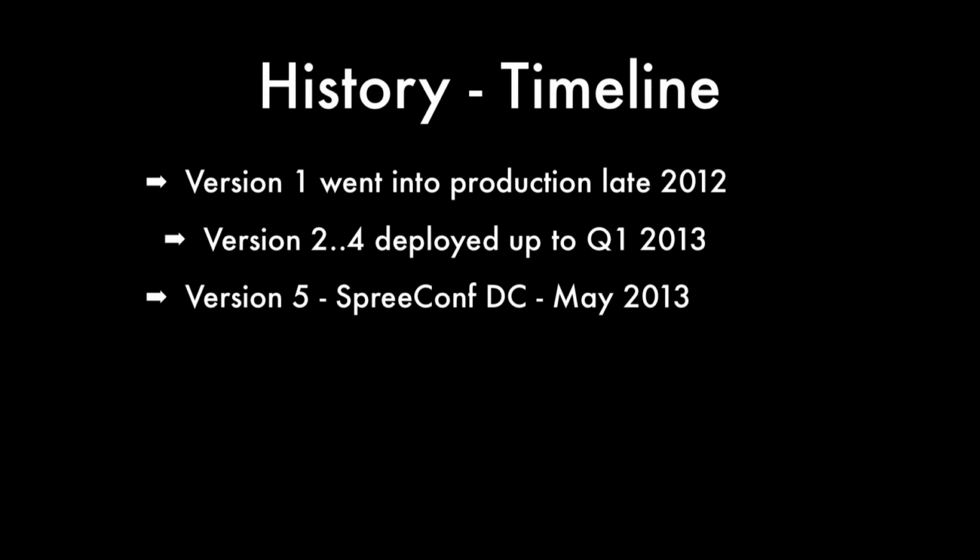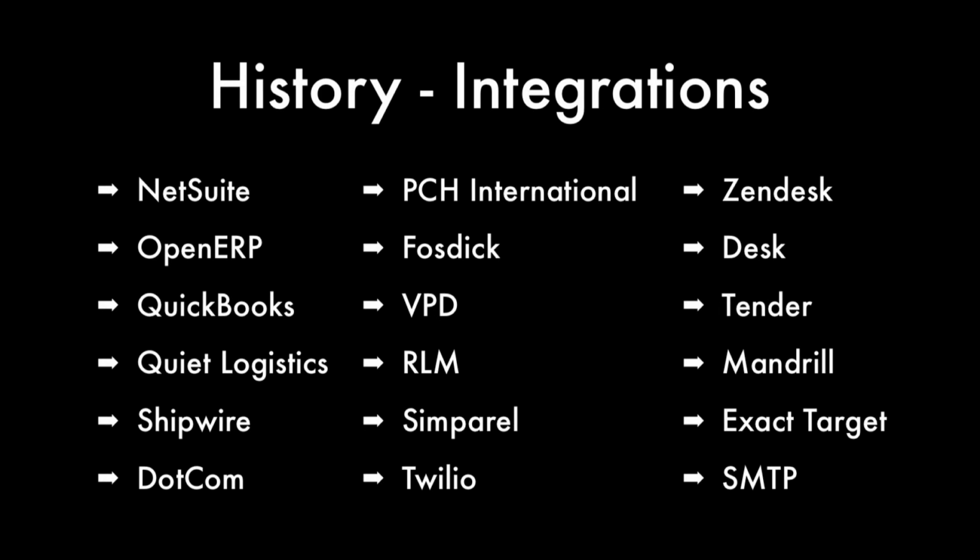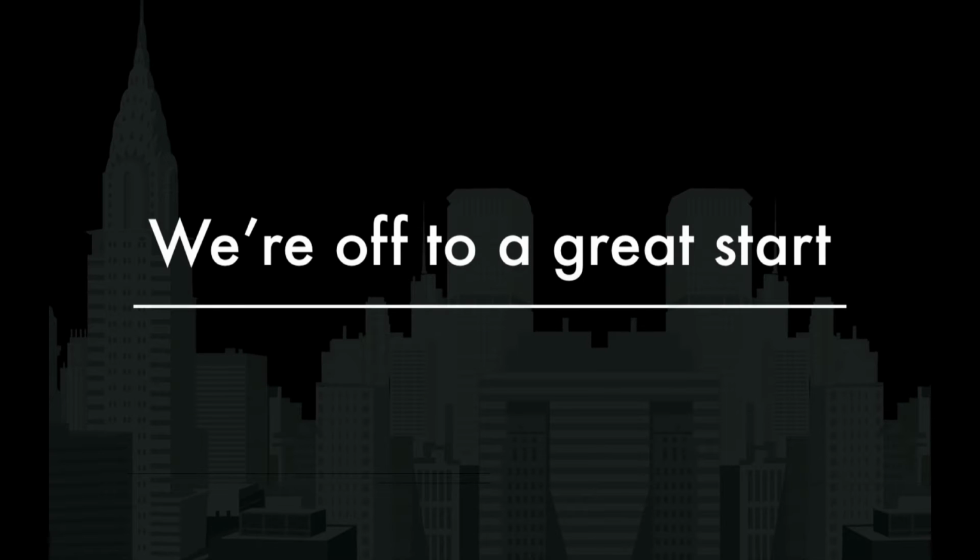And then in DC, like I said, we released version 5 of the hub, and it was called the integrator. So today, I'm talking about the 6th major version of the hub. This is our 6th step forward in what we've learned and in building a more interesting platform. Today, it's called the Spree Commerce Hub. We've had a lot of experience building integrations. This is just some of the integrations we've built or helped our customers build. The list is ever growing, and we're making it easier and easier to build integrations. So we're off to a great start with the hub, but there's a lot more to come.